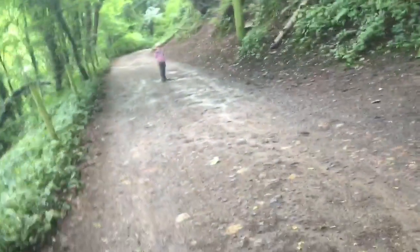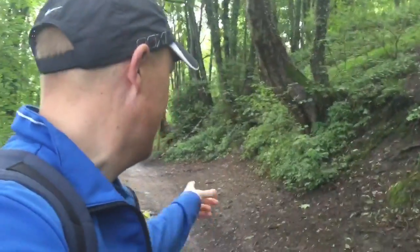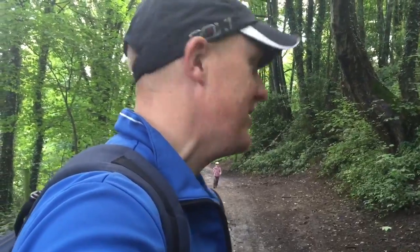Just a quick note, if you do come to these woods, don't park on this main road here. It is a byway, but you'll miff off the local residents and you'll probably get a nasty letter as I once did. I used to park here, but the last time I came I got a nasty letter on my windscreen. So yeah, don't park here. Bit of a shame really, because there's not much parking unless you park down the bottom end there like we've done.